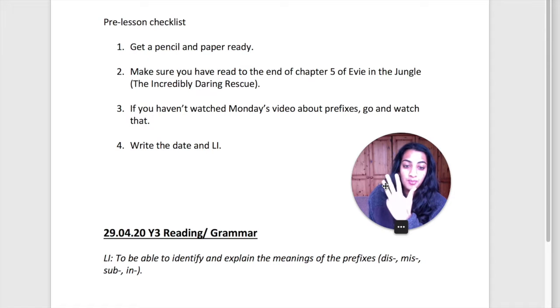Lastly, you need to pause this video and write the date and LI, which is underneath me over here. It says 29th of April 2020 in the short date, Year 3 Reading and Grammar, and then the LI is to be able to identify and explain the meanings of the prefixes dis, miss, sub, and in. If this video is still playing, you should have done all of the checklists 1 to 4 and be ready to carry on with the lesson.